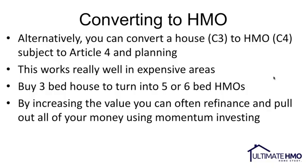Now, by increasing the value of the property, by doing some work to it and bringing the rents in, you can often refinance the property. You can remortgage it and pull out all of your money using a strategy we call momentum investing. So you basically buy at a good price, you convert the property, you then refinance it 6 months later, take out the deposit and all the costs, and you can then go again and buy another one. What this means is you can rapidly build up the number of properties, and that's what all the case studies I showed you at the very beginning of this training did. That's how they built up such a big portfolio very, very quickly.